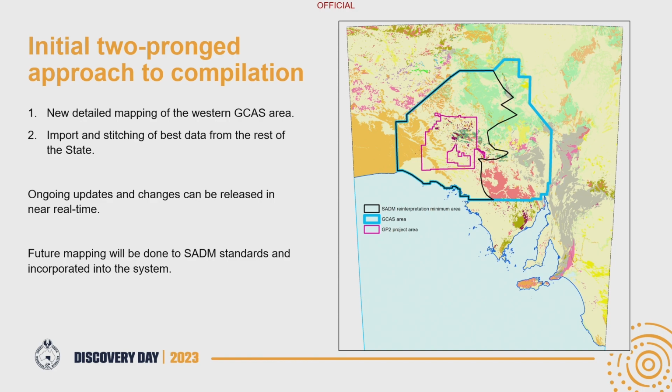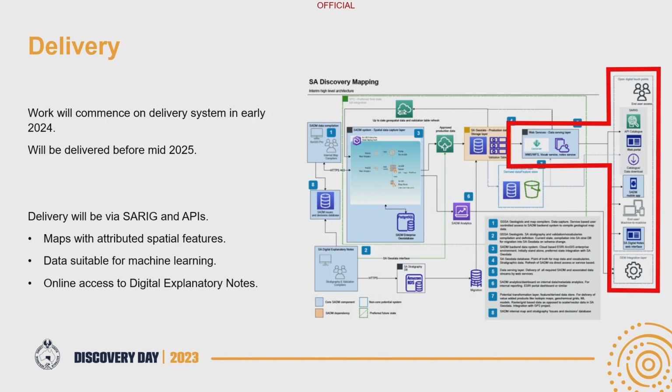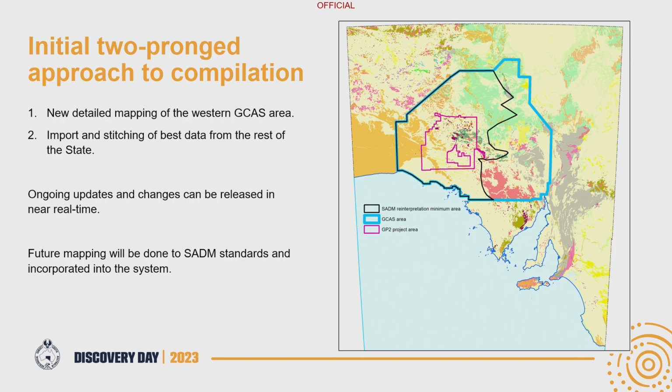But what we're also doing, and this is the role of the compilation team, there's a polygon in black, and that's a test area we're working on. We're compiling using GCAS from scratch, using that data, but also the time slices and the attribution tools. So that's going to be our aspiration. By the end of the project, middle of 2025, that will be compiled to the best of our ability.